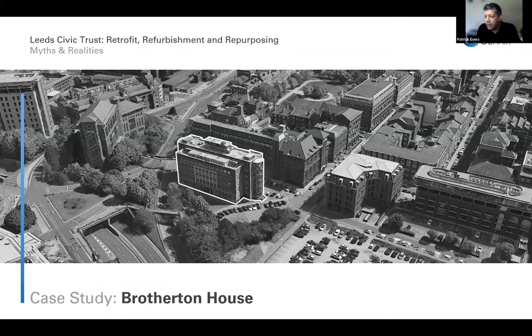As Martin said, the case study I'm going to look at is the conversion of Brotherton House, which is underway now on site, actually, and we've been involved with for the past couple of years. So you can see it on the image here, hopefully outlined in white.